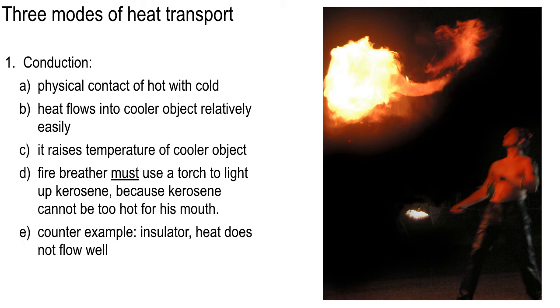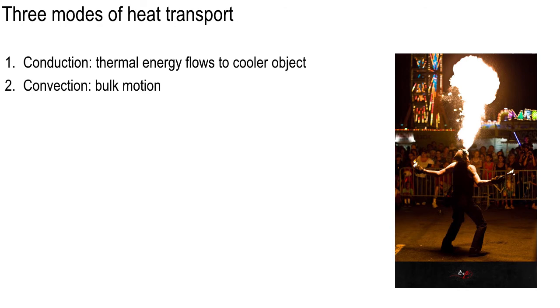Now another kind of heat transport is called convection. And this is another picture. Here's another guy, and notice he's got two torches in his left and right hand. And that thing's blazing upward. Now, convection is bulk motion of the fireball. He blasts it out, he uses conduction to ignite it, and then once it's ignited, it's hot and it moves upward. So he's blurting it out of his mouth upward instead of downward. Because if he did it downward, I mean, he could do it, but then it would burn his toes and stuff like that. So you don't want that. You don't want to burn your toes off. So you want it to rise, and then everybody goes, ooh, cool, neat.